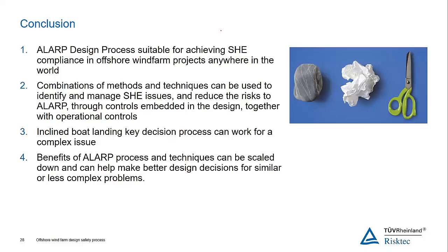Okay, thank you. A question from Liam, a really good question actually. Should a safety case regime be in place for offshore wind? The design safety process seems very similar to oil and gas operations. Yeah, I mean, the major accident hazards aren't the same really. So that's really the reason why the offshore regulations aren't applied.